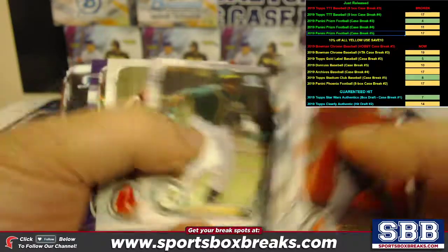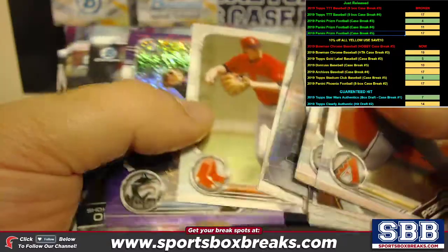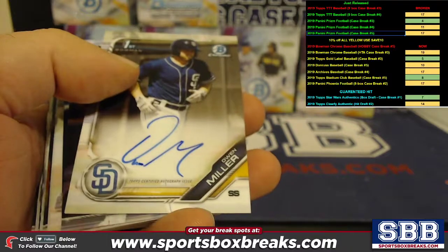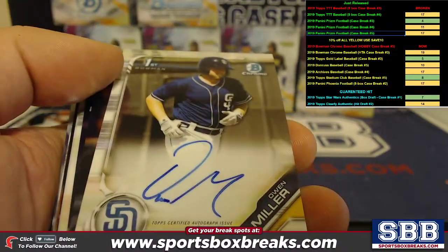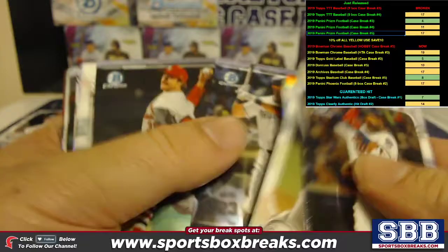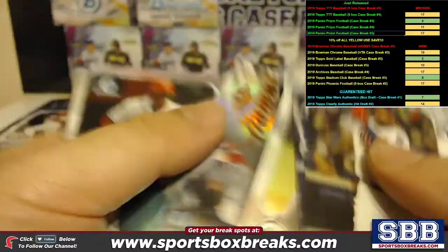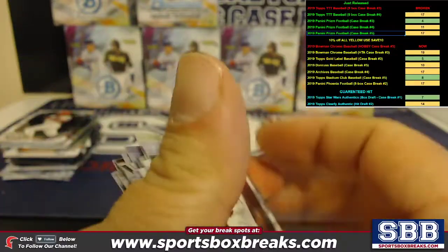Let's keep it going. Purple coming. Jordan Yamamoto. Owen Miller. San Diego. Padres. Kyle F. Owen Miller auto. Ooh, that would have been nice if it had an auto on it. Little Trout action.